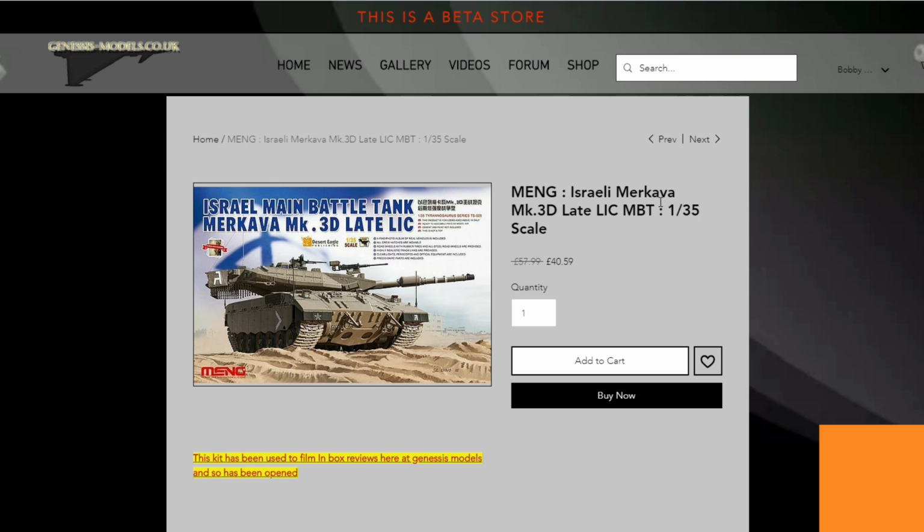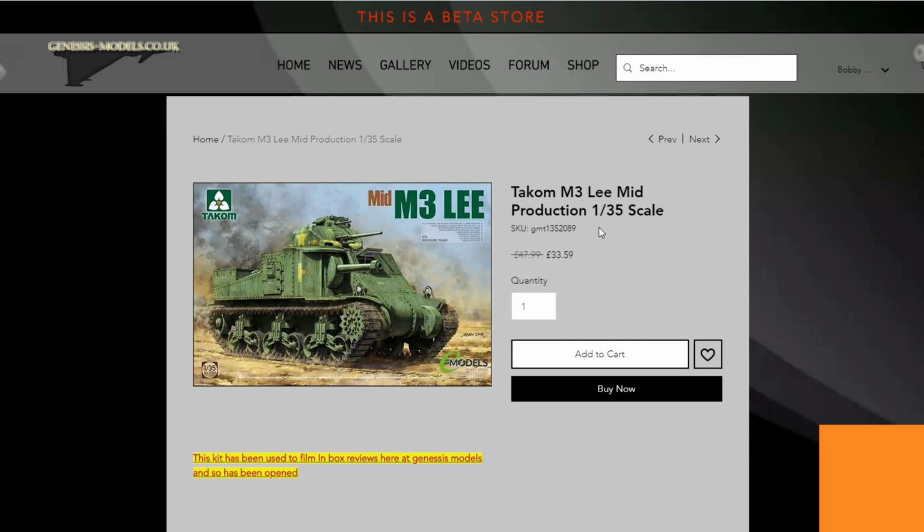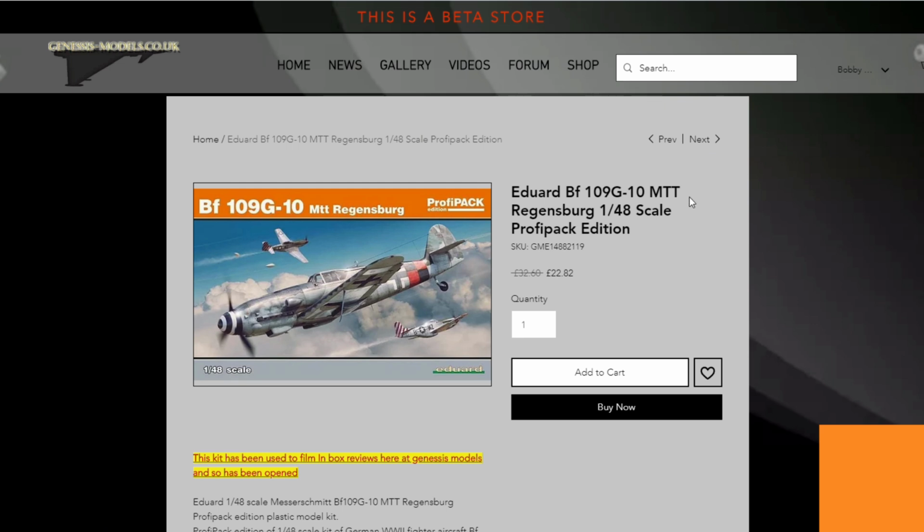We've got the Israeli main battle tank, the Magach Mark 3D late, 1/35 scale, for £40.59. Then we have the M3 Lee by Tamiya, 1/35 scale, for £33.59. All those kits have been opened and used for inbox reviews, but they've got a nice 30% off. You can also get an extra 5% off if you're a premium member. Just enter your code. Now we have another one, the Bf 109 G-10 1/48 scale Profipack edition by Eduard, £22.82. That was another inbox review.